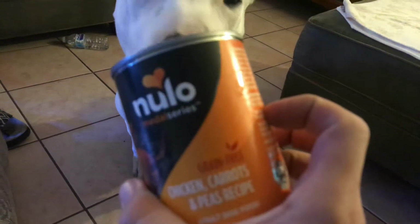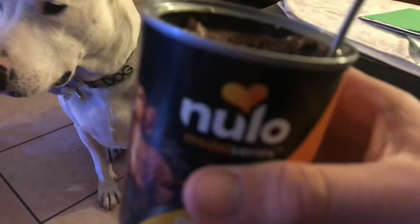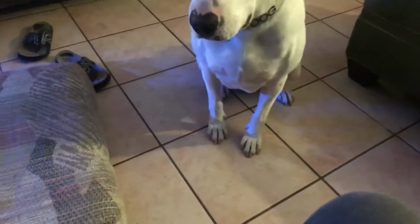It's chicken, carrots, and peas recipe. And it looks like that on the inside. And it looks alright, like, for dog food. It's one of the best foods on the market right now. Anyway, she loves this food. And if you can't tell why, I mix it with her kibble.